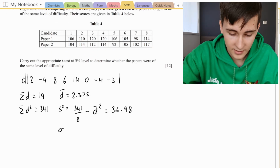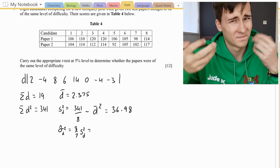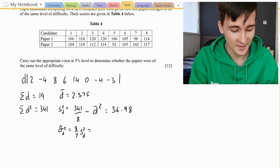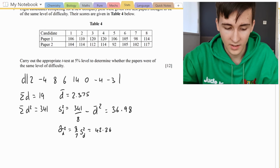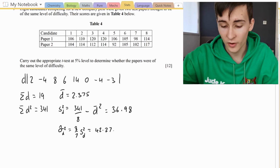It's an estimate of the population variance, so this is my little symbol, and this is of d. You can write d, you don't have to write d, but I'm going to do that, and this is equal to 8/7 times s squared d. Why? I don't really know. It's statistics. They make these things up and everyone just goes with it. So let's do that. Multiply that by 8/7 and you get 42.26. I'll round that up to 42.27. Okay, now we've got this.